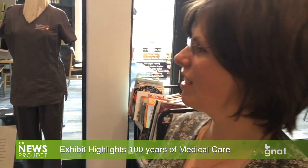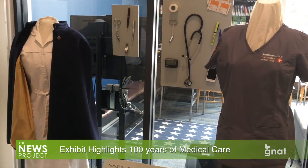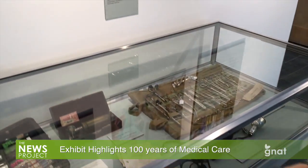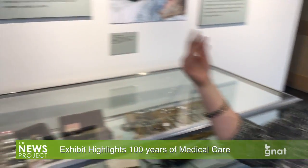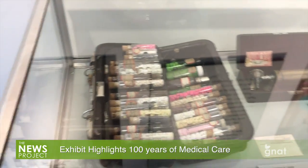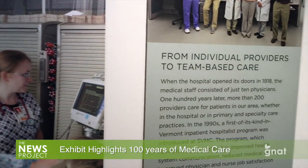So this is a representation of how nursing has changed over the years. On the left you see a nursing uniform from around 1918, in addition to what a nurse would have carried at that time on the board just to her right. This is really how doctoring has changed over the years. From Dr. Charles Buchanan, who served patients in the Hoosick area. And you can see his medicine bag here and some of his instruments. And then to the most modern form of medicine that we're practicing in Southwestern healthcare now is telemedicine.